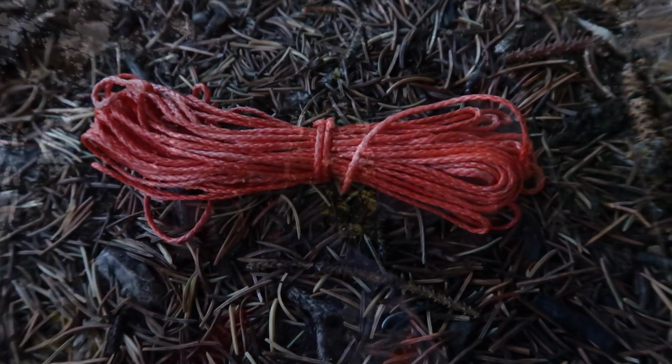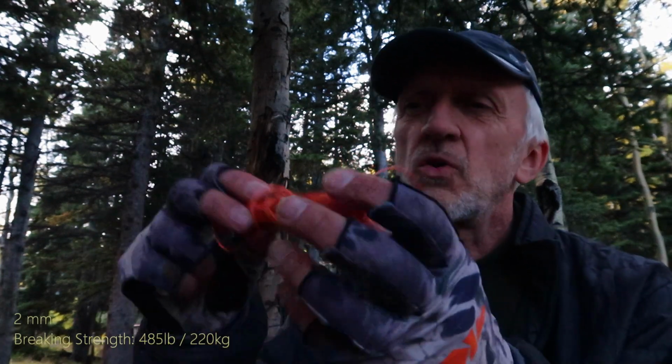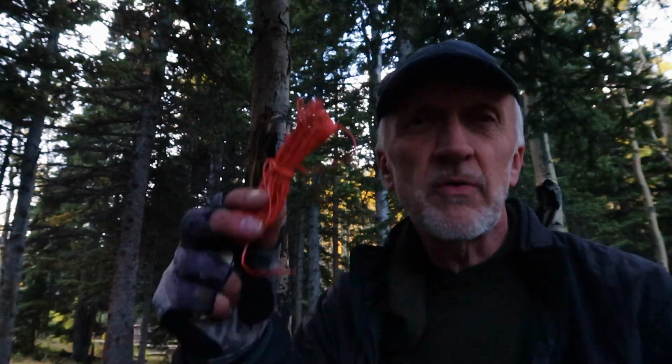50 foot of cord. This is just really like 3 something millimeters, really small cord. It has a high tensile strength. You can bring paracord, whatever you like, but about 50 feet of this. This comes in really handy.